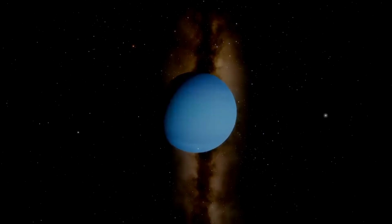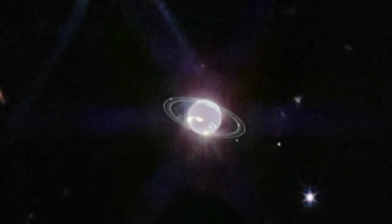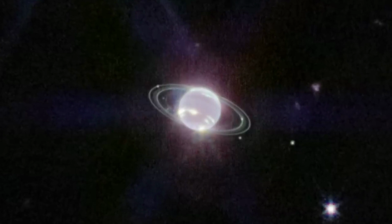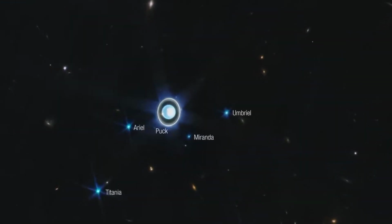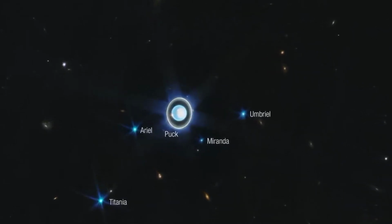To show off its incredible imaging power, the Space Telescope turned its gaze to the outer solar system with its near-infrared camera and captured the ice giant planet Neptune like never seen before. What surprised everyone was the rings of dust around the planet. But that's not all. Following the Neptune image released in 2022, the James Webb Space Telescope took what might be the clearest image of Uranus ever taken.